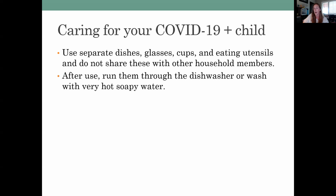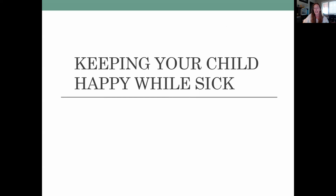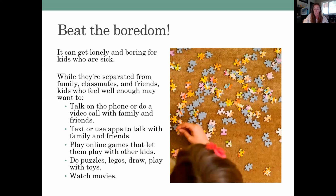So we've talked a little bit about physical issues when the child is sick, and also a little bit about mental issues. But being sick with COVID-19, especially if the symptoms are very mild or they're asymptomatic, is really lonely and potentially boring for children. They're kept in a separate space. They're not able to do a lot of what they were doing before. So know that your child is probably going to be very bored after a while. They're also separated from their friends, from their classmates, from other family members, from other people that they would normally interact with.